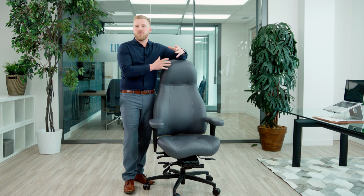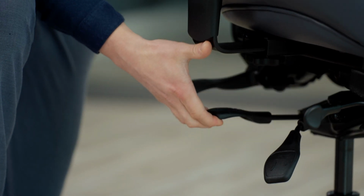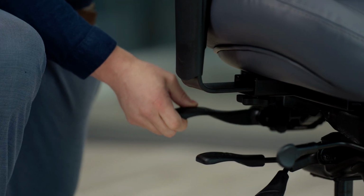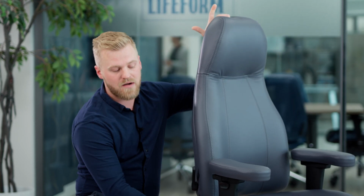Now we can better that with the adjustments, and that's one of the large selling points to LIFEFORM chairs: the 10 different ergonomic adjustments. Getting into some of those adjustments, we have our height adjustment. The height adjustment, again, allows us to fit that user specifically. We have the angle of the backrest independent from the recline of the chair. Being able to adjust this angle accommodates the user based on how they work.